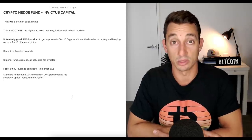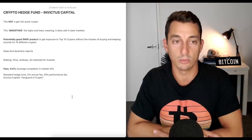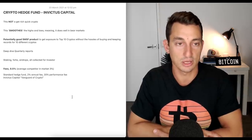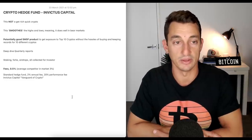So there's deep dive quarterly reports as well that you get access to if you are holding these coins within the Crypto 10 hedge. Then there is staking, forking, airdrops, and they're all collected for the investor as well.